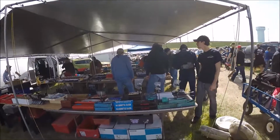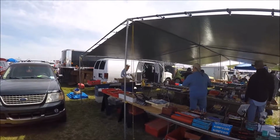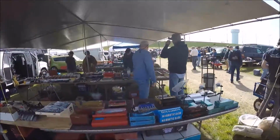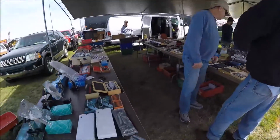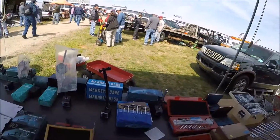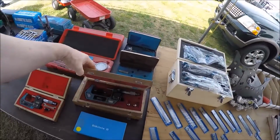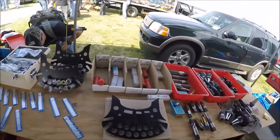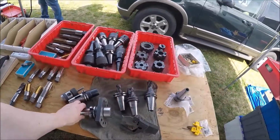Alrighty, found the tool guy. Looks like he's got import machine stuff, but we'll see if he's got any other knickknacks. I don't know if this is the same guy that goes down to Moultrie, Georgia. See some R8 stuff over there. Let's see what we can find. Yeah, that's right. So most of it's import stuff, but we got some 40 and 50 taper stuff, maybe.